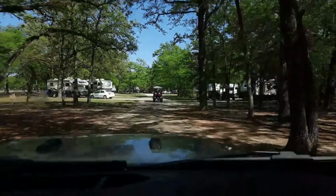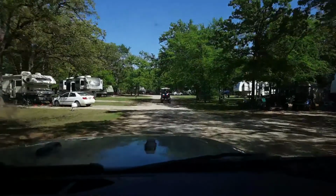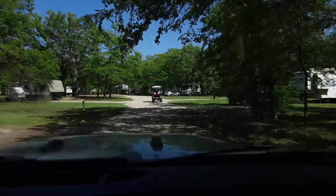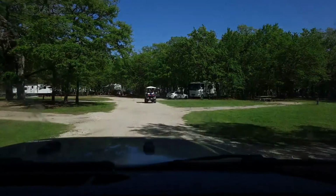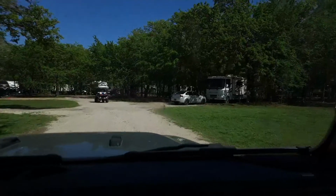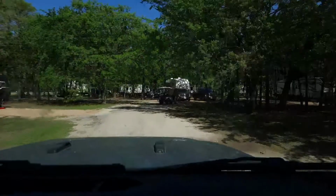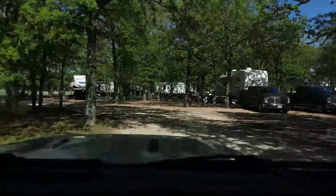This is actually E section. A section was the cabins and back over that way towards the lodge. Looks like all of these have sewer. Yep. And they do have a dump station here at the campground for those sites that don't have sewer. To my knowledge, they do not provide any honey wagon services if you're here without sewer.